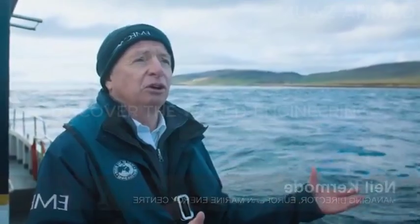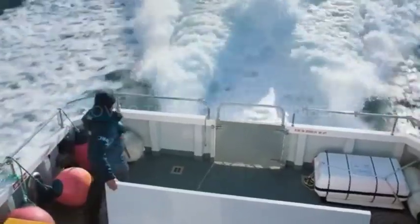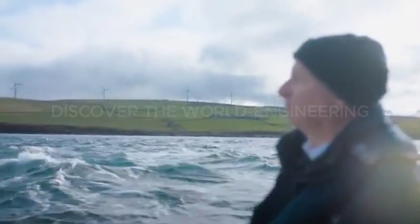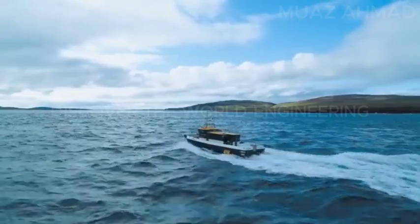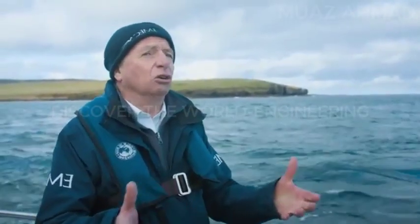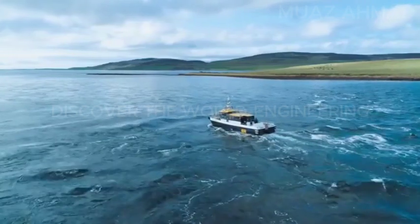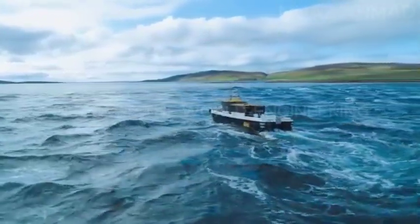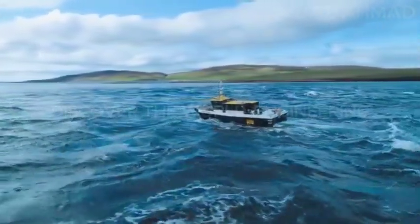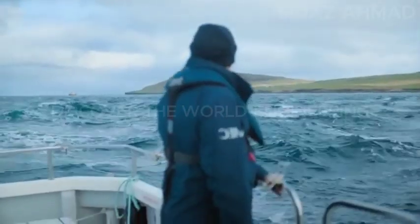These powerful currents are known as tidal streams, and they're a huge potential source of clean power. We're standing effectively on a river of energy that's roaring past, driven by the position of the moon and the sun, and that's never ending. So if we can tap into the currents and the energy that's in this water, that gives us, frankly, an inexhaustible power supply. Experts estimate tidal streams in places like Orkney could one day meet a fifth of the world's electricity demands.